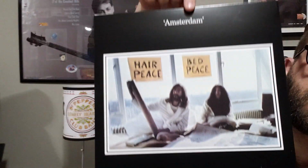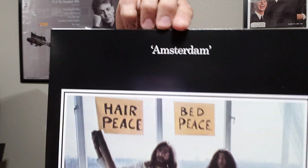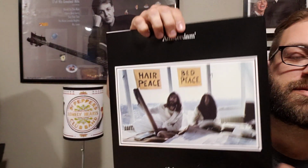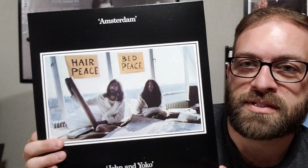So one side has the track called Amsterdam. It's about 25 minutes. The first 5 minutes or so is Yoko wailing about peace, and I hope we find peace. And then there's a section of an interview with John and Yoko, and there's lots of just other talking and conversations and things like that. So that's the most interesting part of this album.